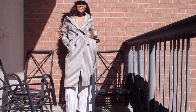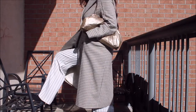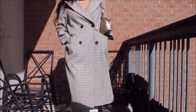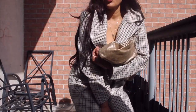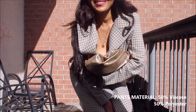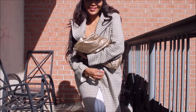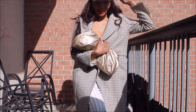And look at me, all bare-chested in the fall, guys. I am asking for a cold, but it's a look, and I love it. The pants is a piece from Zara. Absolutely love. The bag I've had forever. It's 100% leather. I apologize for the little flash of skin. I didn't mean to, but I really couldn't edit this anymore.